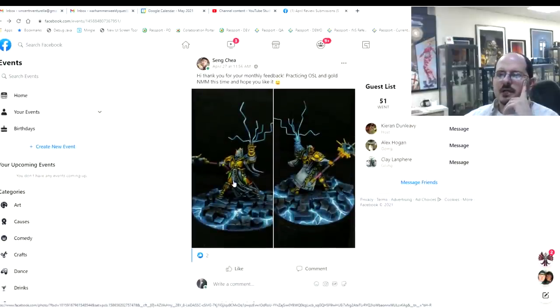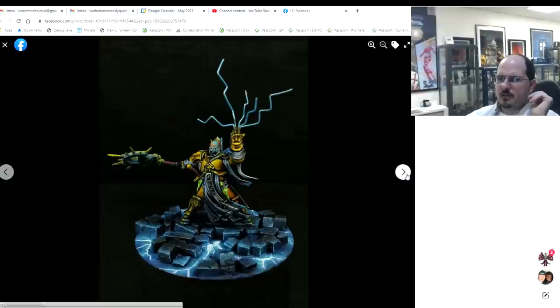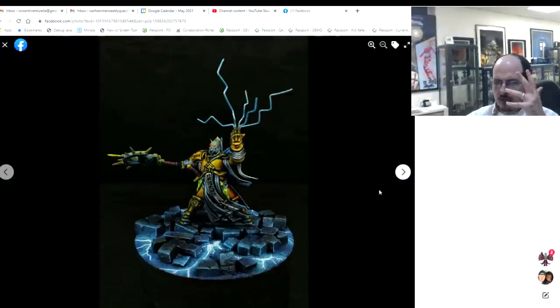Okay, next up, Sang, practicing OSL and gold non-metallic metal. So the gold non-metallic metal doesn't sell for me. It doesn't have enough 1 and 2. We don't get enough light in here. The OSL is way too strong. So again, I talked about it earlier. Go watch my OSL video. The blue on the face does not look like OSL. It looks like war paint, right?